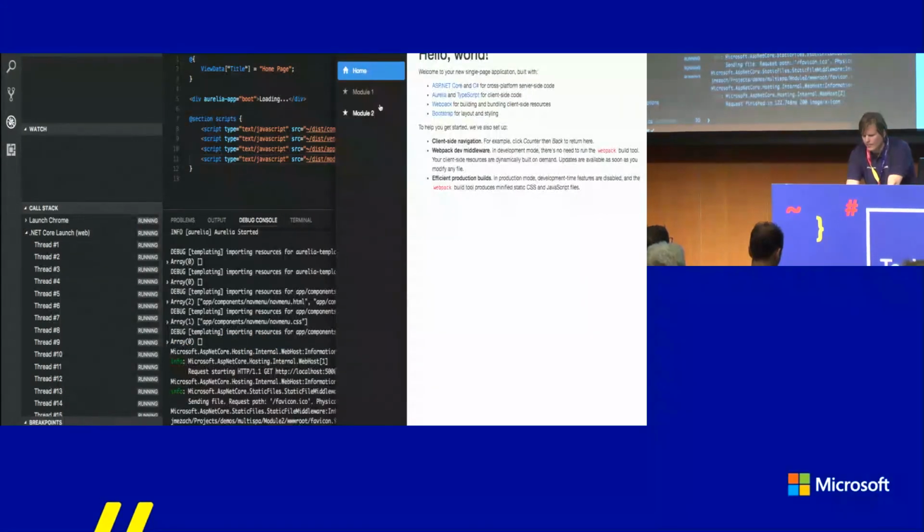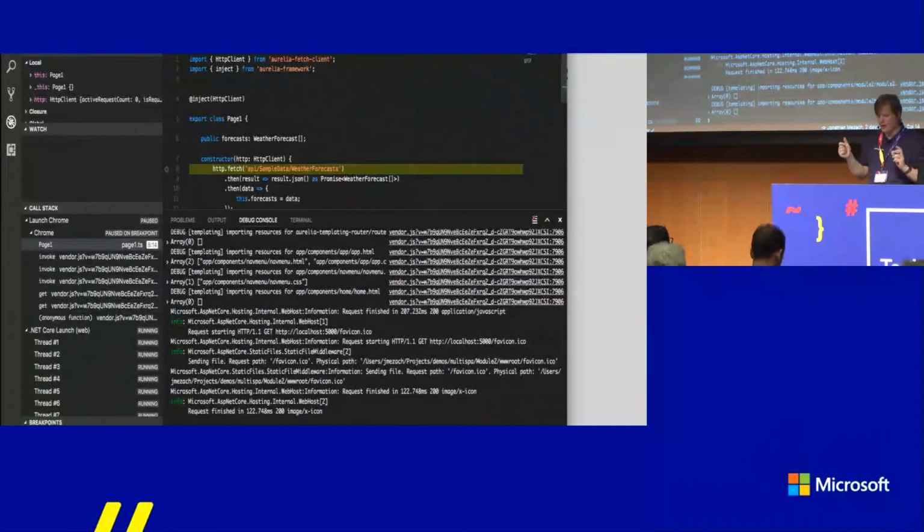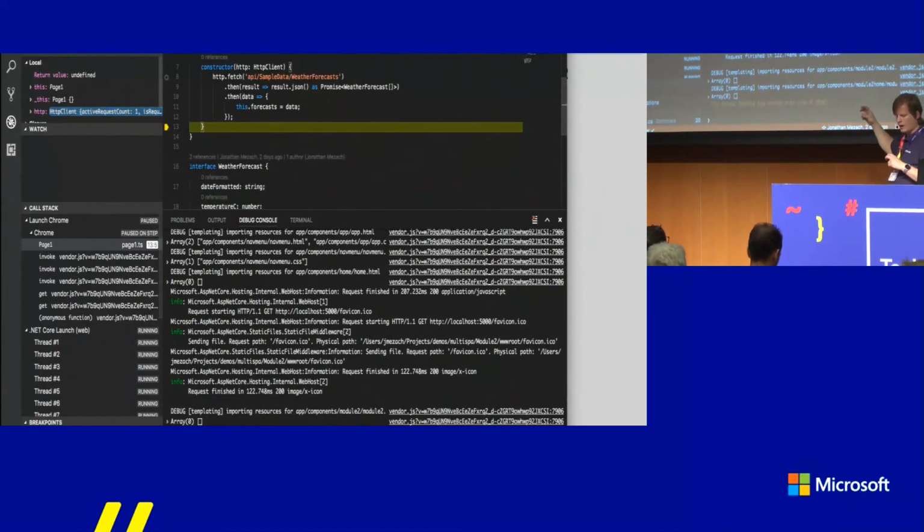If I run it now, and I go here to module 2, I go to my page. This page actually fetches data from my backend API. So I'm now debugging my TypeScript code running inside Chrome. And I could actually just step through here. And this is where it's calling the backend API.